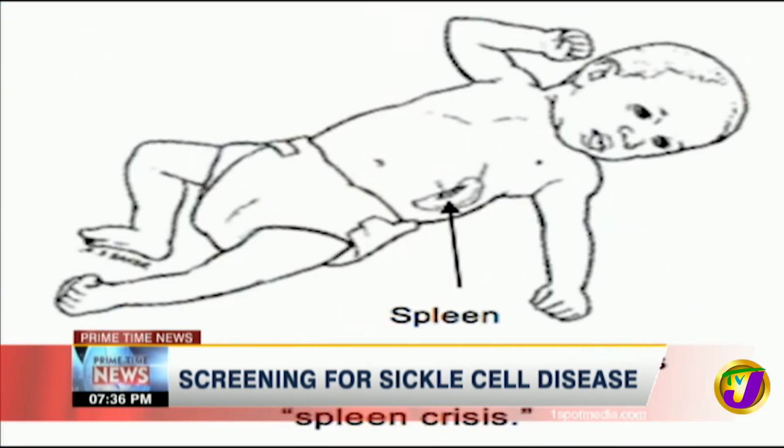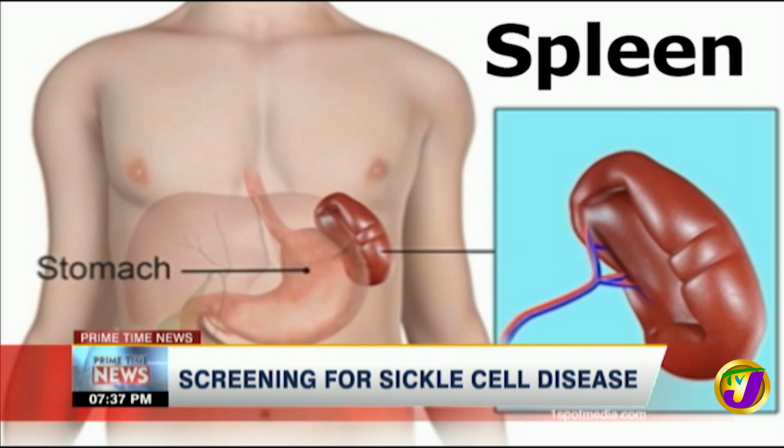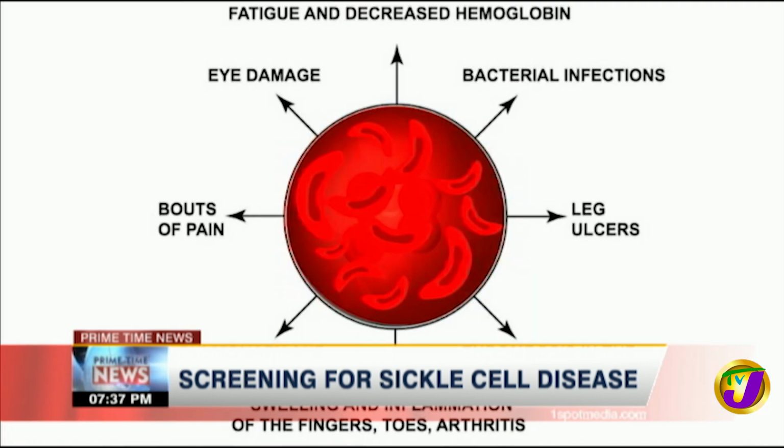Which is why parents are advised to check for early signs. One main sign includes the spleen. This is an organ in the upper part of a child's belly. Other parts of the body to check for pain are the fingers and toes. You have acute pain, and as adults get older, sometimes they have chronic pain. So pain is a big part of sickle cell disease.